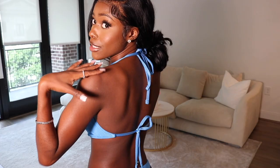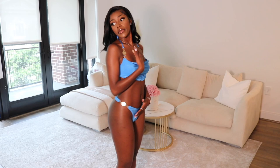So this is how it looks in the back. I think it's kind of like a thong bikini in the back, but I really like how comfortable this is on me. I don't feel like it's digging into my sides. You never want to wear any bikini bottoms or even underwear in general that's digging into you, because that can cause razor bumps and ingrown hairs and stuff like that. So this one fits me really, really well.